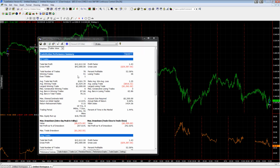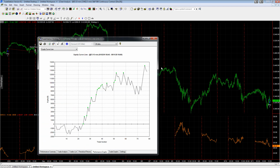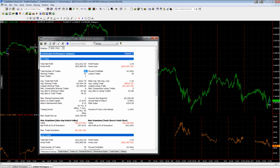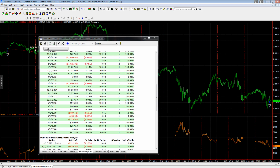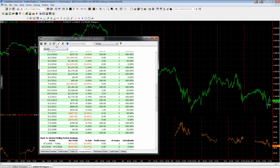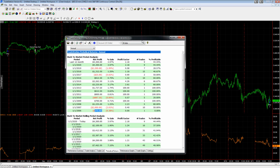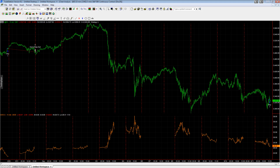So here are the back-tested results. $12,612.50, 78 trades. It really eliminates quite a few trades. A $5,200 drawdown. And here is the equity curve. So a much nicer equity curve. Not a lot of trades. It's a very low frequency strategy because we have the date set back to 2001, but the VIX data only goes back to 2003, and so the trades here only go back to 2006, and so that is the improvement.